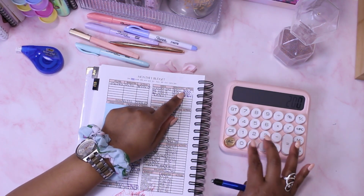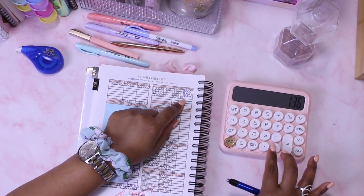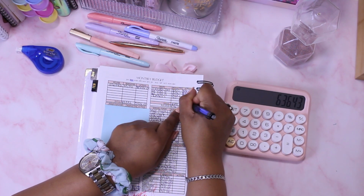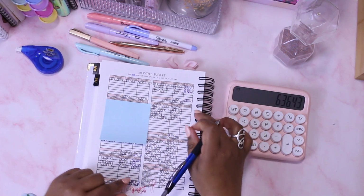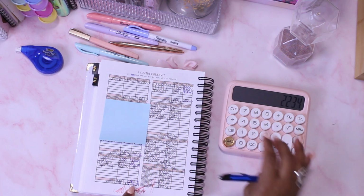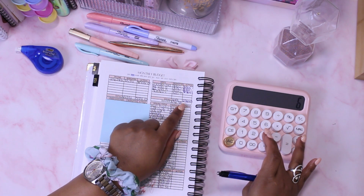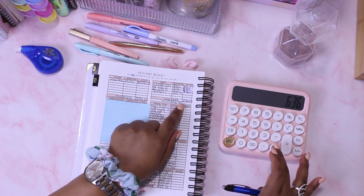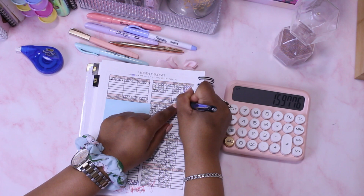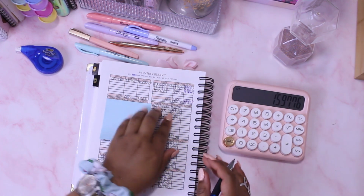So let's add all of that up. So 200 plus 300 plus 136.43. That gives me $636.43. So let's take this away from that. Okay, so $2,234.19 take away $636.43. That leaves us with $1,597.76. Okay, so now I'm going into my sinking funds.